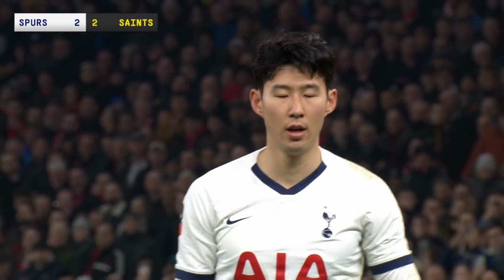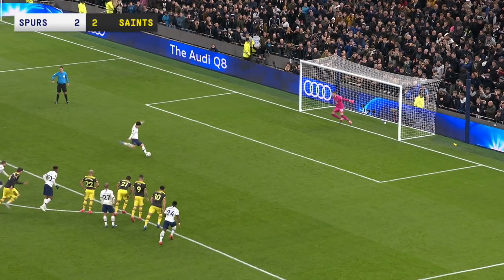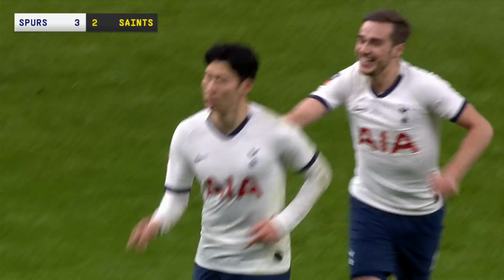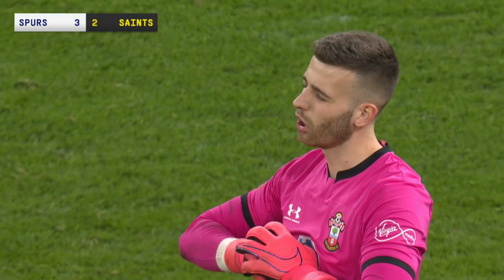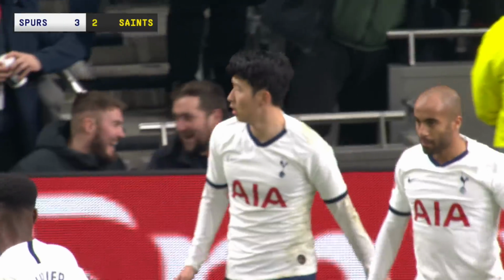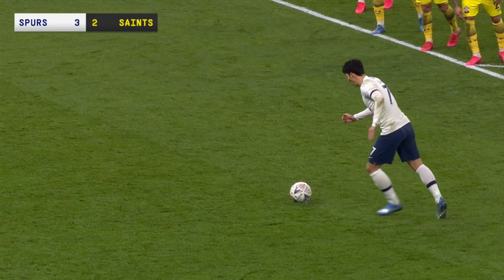Son has the chance. Looks up against Angus Gunn. 3 minutes to go. Scores. Gunn went the right way. Son put it in the corner, and they've turned it round. Spurs 2 goals in the last 10 minutes, from 2-1 down to 3-2 up, and all Saints dominance, all Saints efforts coming to nothing at the moment.